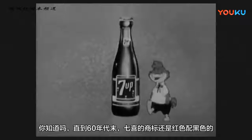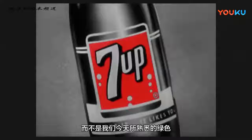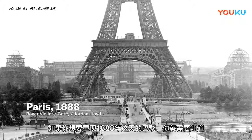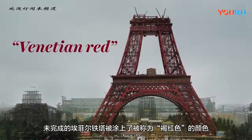Like, did you know that until the late 60s, 7-Up's logo was red on black, instead of the green we know today? That's really important to know if you want to colorize this photo from 1938. And if you wanted to recreate this day in Paris in 1888, you would need to know that the incomplete Eiffel Tower was painted a color called Venetian red.